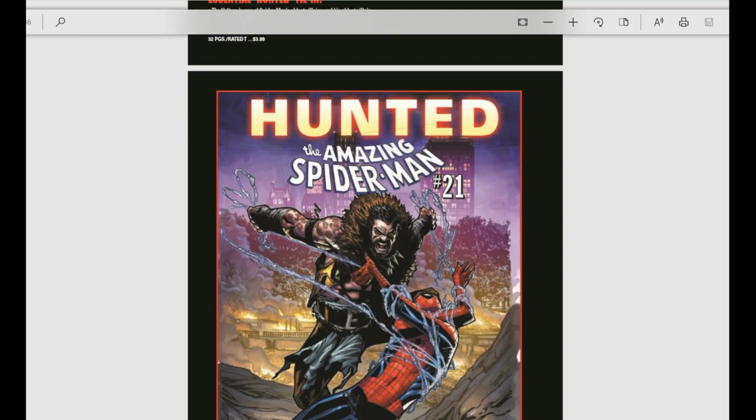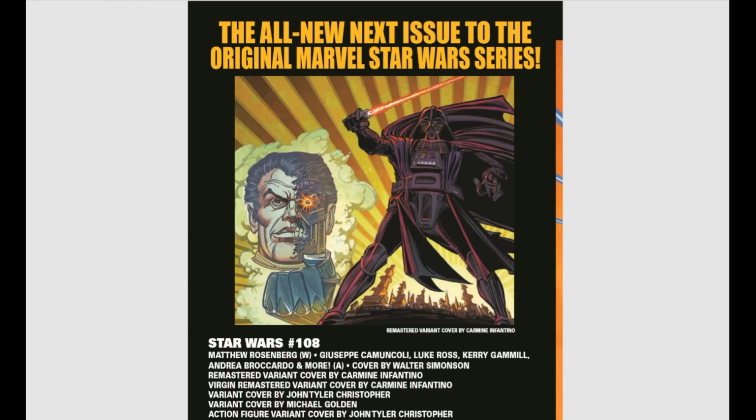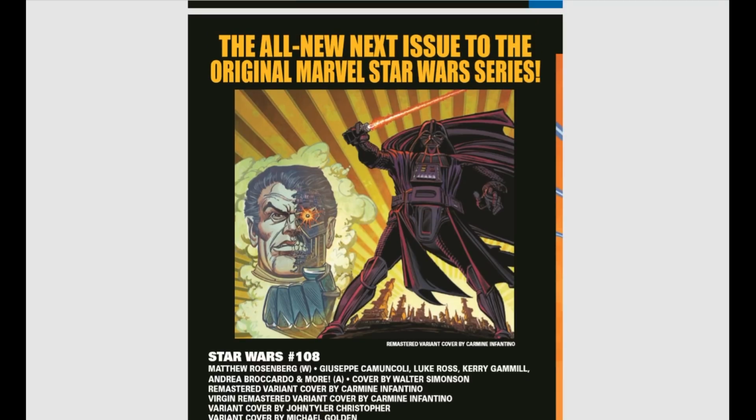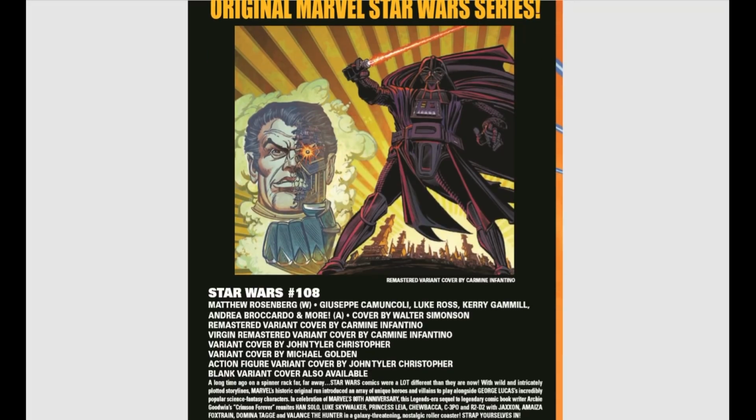All right, let's see what else we got going on. Oh, here's one that I thought was really cool. Look at this. All new next issue to the original Marvel Star Wars series. Yes, Star Wars issue number 108. Are you kidding me? Okay, the original Marvel Star Wars series ended in 1986 with issue 107, and they are picking up the story right where they left off. This is going to be absolutely amazing.